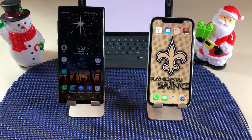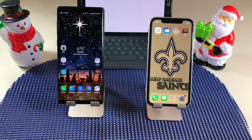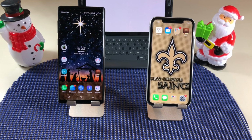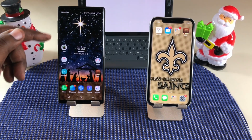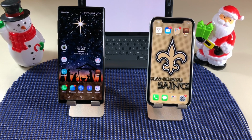So the speakers, both have dual speakers. Both have a speaker here in the earphone, and they have one at the bottom. This phone has a deeper, richer sound to me, and this one doesn't. When I turn on Dolby Atmos, that's just my opinion, but they both are great. If you're getting it for the speakers, you're not going to be disappointed by either one of them. Both have great sound.